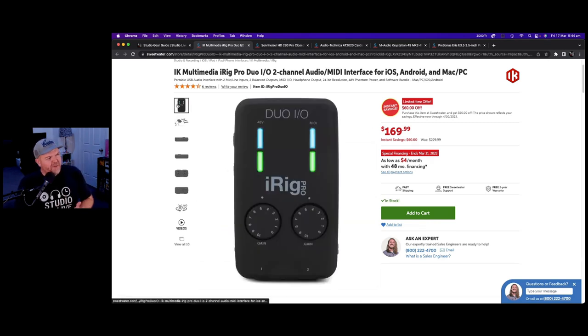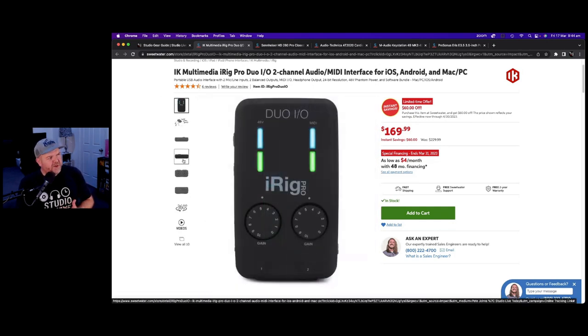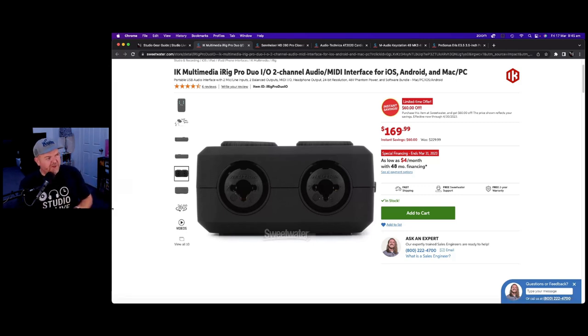The good thing about the iRig Pro Duo is you've got two inputs, with separate gain controls on both of them. The inputs are combo jacks. That means you can plug in two quarter inch plugs, so if you're plugging in guitars or keyboards, stereo or mono sources, or you can plug in two microphones, for stereo recording or for recording two sources, or you can plug in a guitar and a microphone. So even if I was recording myself live playing a guitar and singing at the same time, I could do both of those things at the same time.